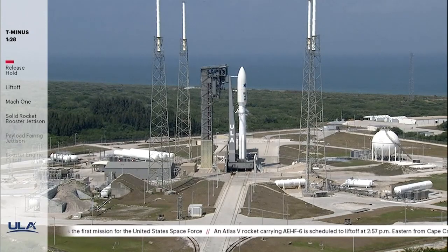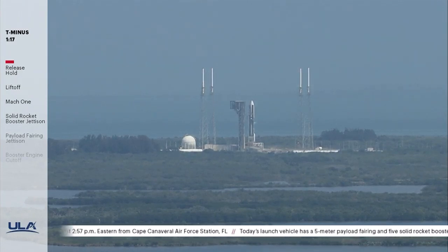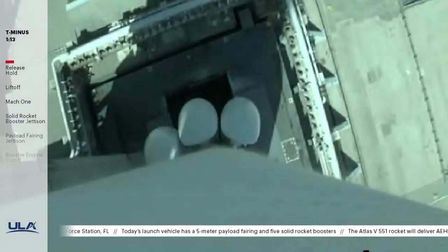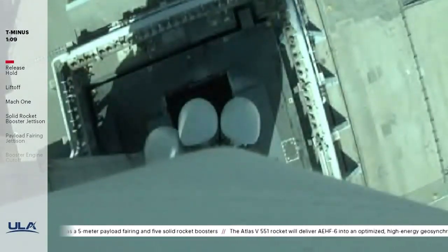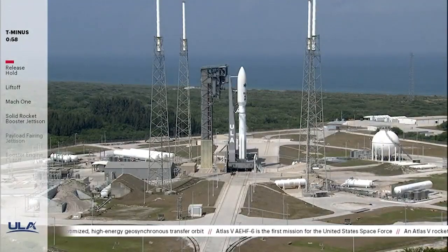T-minus 90 seconds. The launch vehicle, payload, ground systems, and eastern range are go for launch. T-minus 1 minute, 20 seconds. OCU's armed. FCS count started. 1:15. Reduce CCS for launch. Roger. 1:10. Vent valves locked. T-minus 1 minute. Range green.